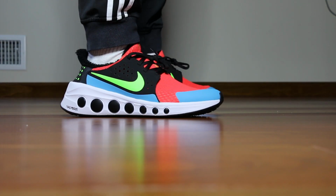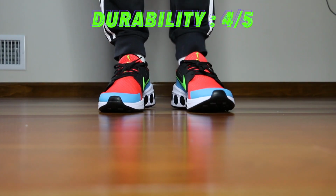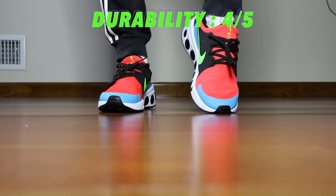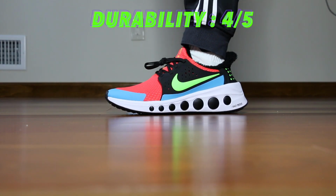In terms of durability, I feel like it'll hold itself really well. Although the mesh material is pretty thin and light, usually Nikes don't rip or have holes unless you really beat them down, but for the most part, if you're using them for exercising and average use, you should be fine.